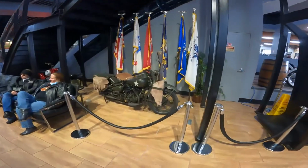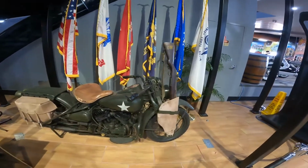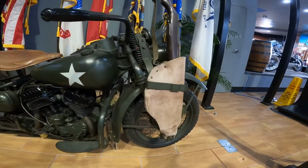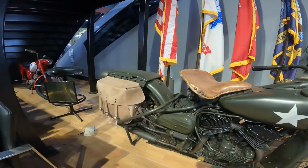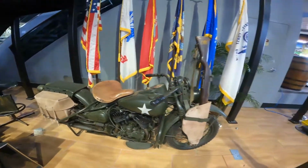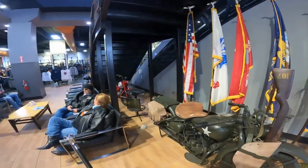This one over here is dedicated to the military. You're going to be able to see all the military flags here. This is like a World War II motorcycle. You see a rifle there. You see the different military branches over here at the top, and they have another one over there.